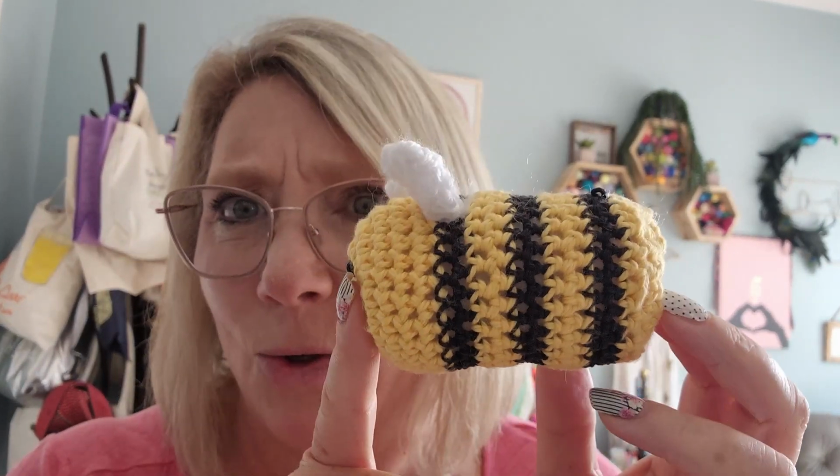There you go. So if you don't think that knowing the difference between the UK crochet terms and the US crochet terms really means anything, it makes a big difference, let me show you. I made this cute little bumblebee. Isn't this adorable?